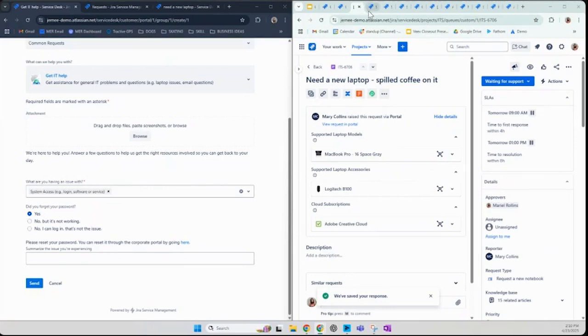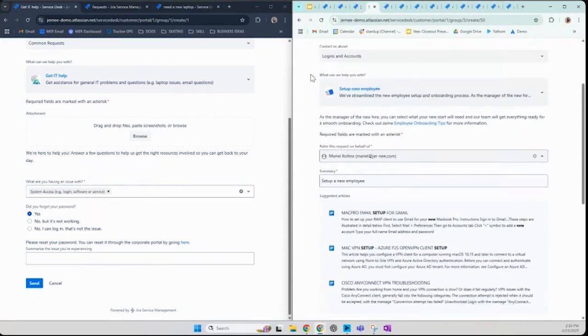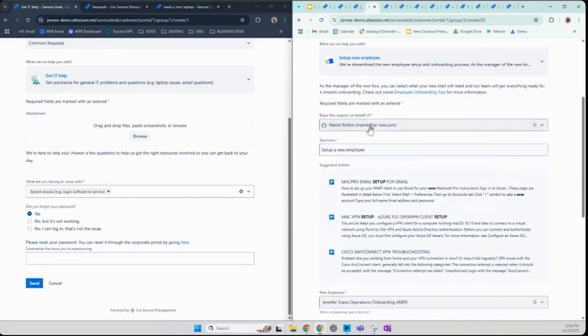So let's also look at setting up a new employee. The way that this field works is that it ties into what HR has already set up for their employee database. So we'll raise this request on behalf of me because I am the manager.